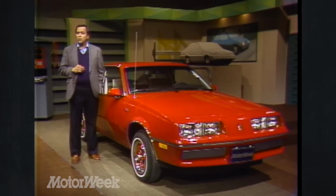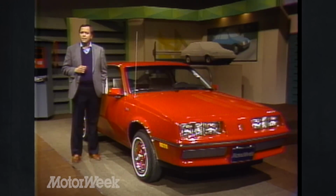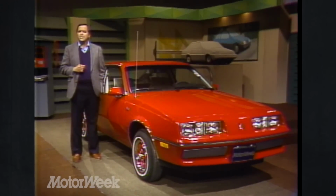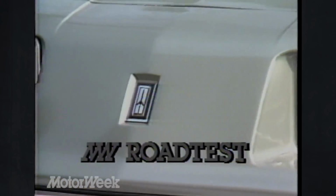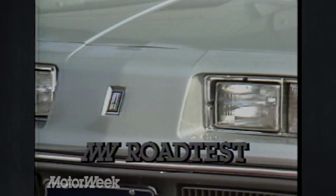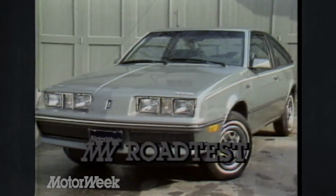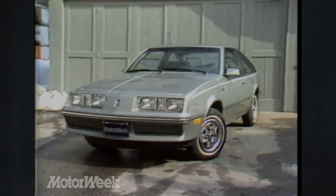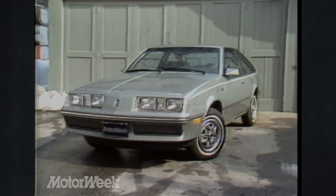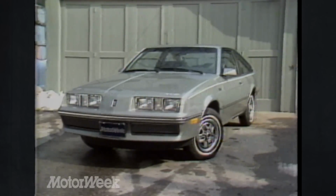So we recruited from Oldsmobile the sportiest looking of the J-cars, this Firenza S Coupe. At a $7,000 base price and $9,800 as our tested price, here's what we found. Among all the J-cars, including the Chevrolet Cavalier, Buick Skyhawk, Pontiac 2000, and of course the Cimarron, the Olds Firenza has some of the most attractive front sheet metal. It must be the quad headlights above the waterfall grille, an Olds trademark, that makes it expensive looking.